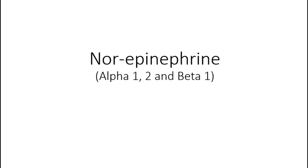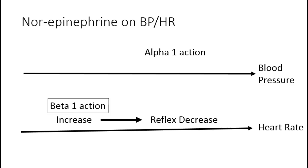Now it's time to discuss the effects of individual autonomic drugs on blood pressure and the heart rate. The first drug which I would be covering is Nor-epinephrine. The action of Nor-epinephrine is on alpha-1, alpha-2 and beta-1. It does not have any beta-2 action, and that's how it differs from epinephrine. Nor-epinephrine has alpha-1 action but does not have beta-2 action, and that's why Nor-epinephrine is a strong vasoconstrictor and it would shoot up the blood pressure because of the intense vasoconstriction caused by the effect on the alpha-1 receptor.